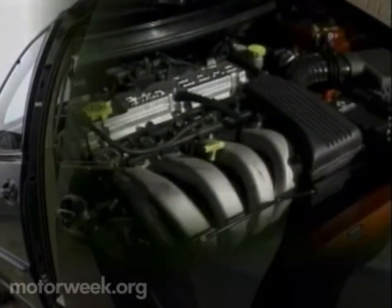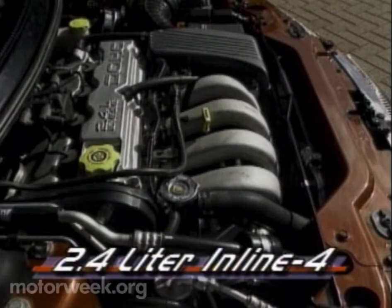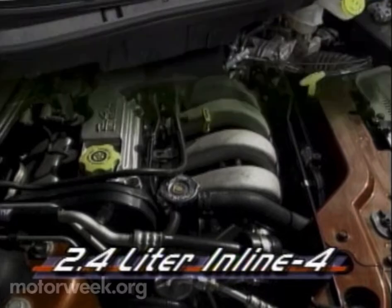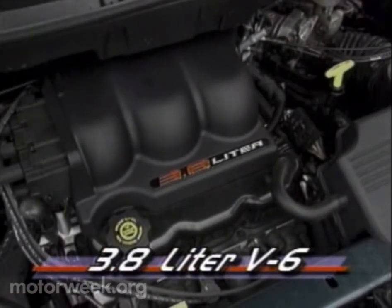A versatile array of engines, always a Chrysler trademark, motivates the 96 vans. A new 2.4-liter twin-cam 4-cylinder, borrowed from the Stratus, is the base engine. V6 options include 3 and 3.3-liter units, and this top-of-the-line 3.8.